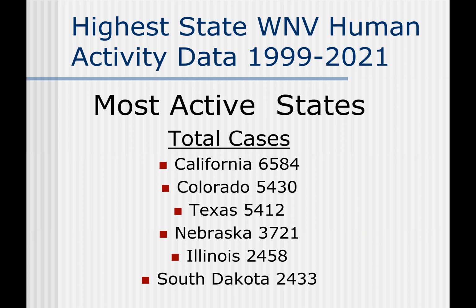I did not take into account how much the population is versus the actual numbers. North and South Dakota are significantly high risk for West Nile virus in periodic years when they're active.